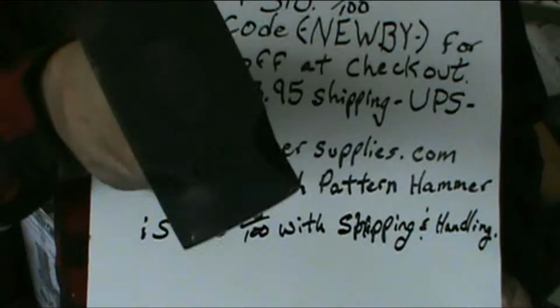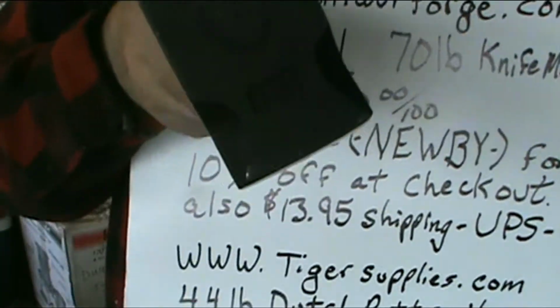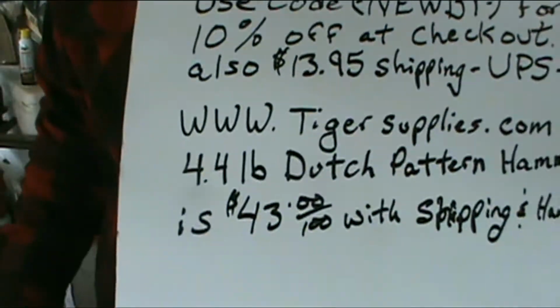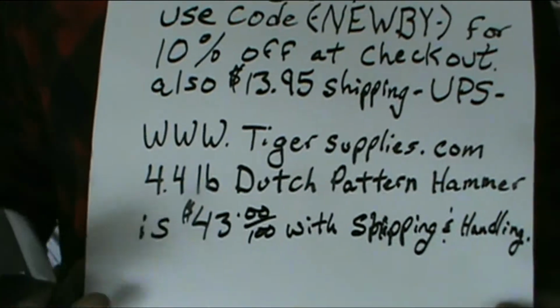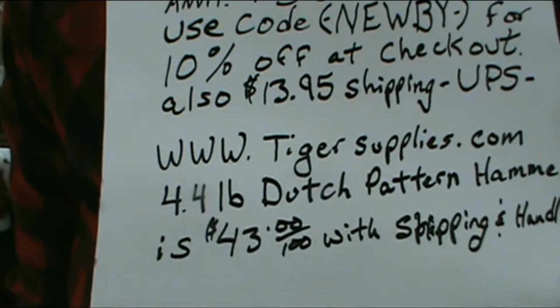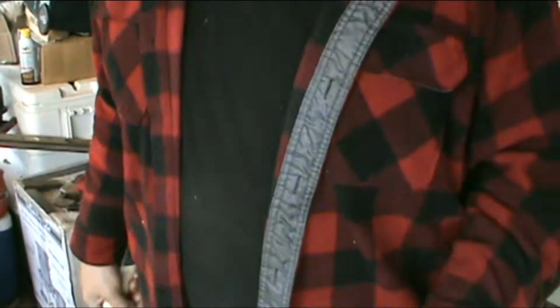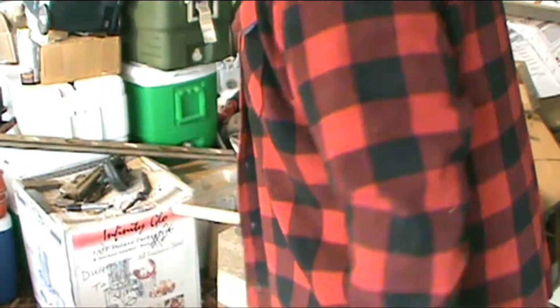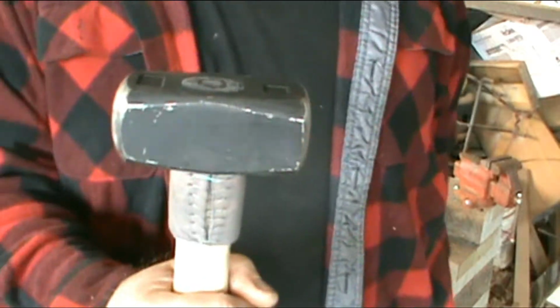This is the 2,000 gram, which is 4.4 pounds. I didn't take that much off of it, just shoveling around there. But anyway, it was only $42 and change, shipping and handling and everything. Always round up. It's $43. And that's about what I paid for the other hammer, this one right here that I got off of Amazon.